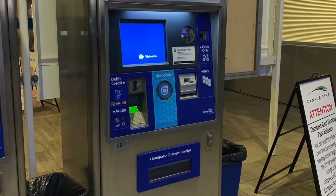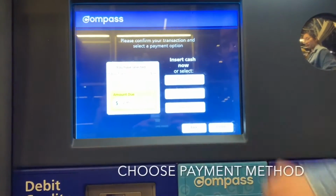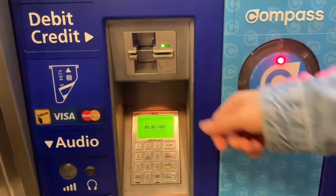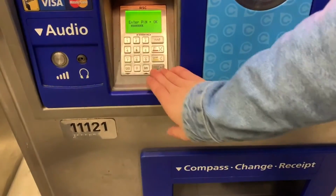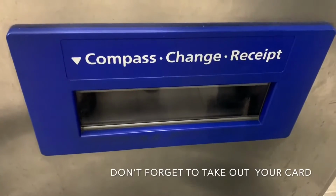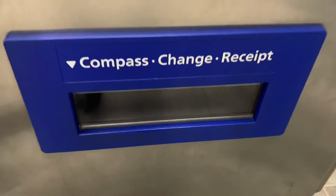Now, if you don't have a Compass card, let us show you how to buy tickets from the ticket machine in a SkyTrain station. At first, choose buy single ticket, then choose your payment method. You could use a credit card, debit card, or pay cash. After that, insert your card in the machine and enter your PIN number. Don't forget to take out your card. When you finish all the steps, you will get a ticket from the ticket machine.